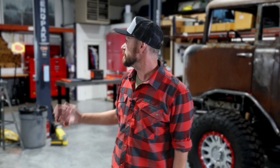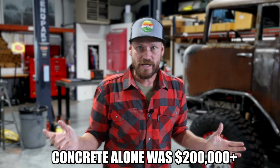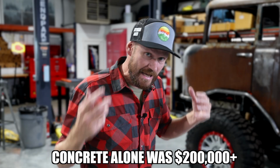So it's fully insulated. We can work in here in the winter and it stays very warm. We do have heaters and AC in here, but you don't actually have to use them as much as you would think because it stays pretty cool. All those Barndominiums that are like $74,000, that's not including even interior walls. It's not including insulation. It's not including electrical, plumbing, anything.